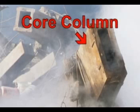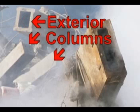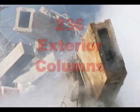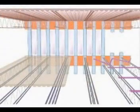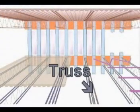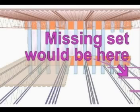This photo shows both a rectangular core column and some square exterior columns. There were 236 of these square columns running up the exterior of each tower. Every floor was a mesh of steel trusses. There were 2 sets of trusses crisscrossing each other to form a rectangular grid. This diagram shows only one set of trusses. The missing set would be traveling left to right in this diagram. The purple lines along the right side show the orientation and location of the missing trusses.